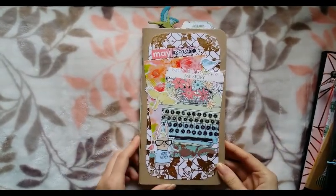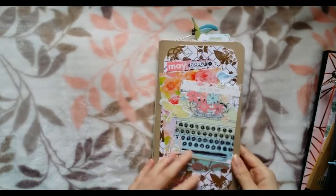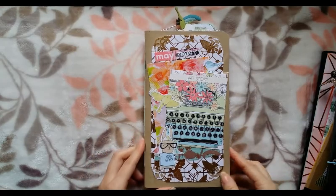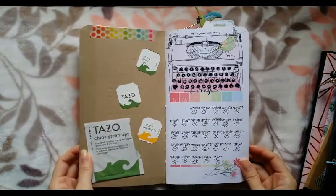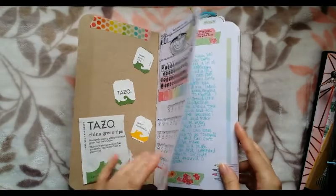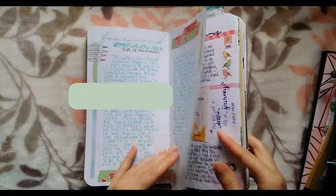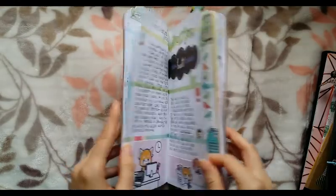That's my April journal. For May, I used the Cocoa Daisy insert, and I used a lot of the things that came with the kit too. And if you want to see the kit, I'll link it up in the cards of my video. So this is May 2018. I had some teas and I put in the tea tags, and then in the calendar here I was keeping track of the weather. It was very warm. And then here I wrote about my word of the year and how I was keeping up with it. And yeah, just a lot of journaling, a lot of cute stuff.